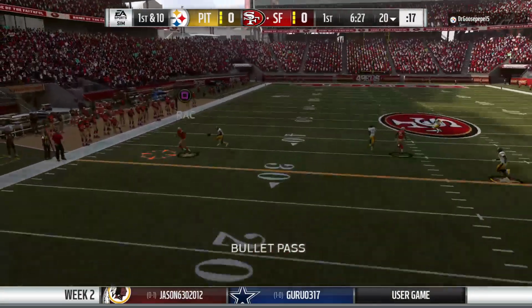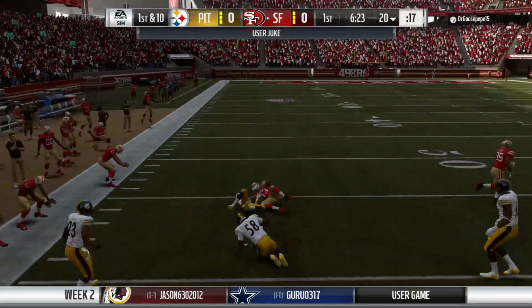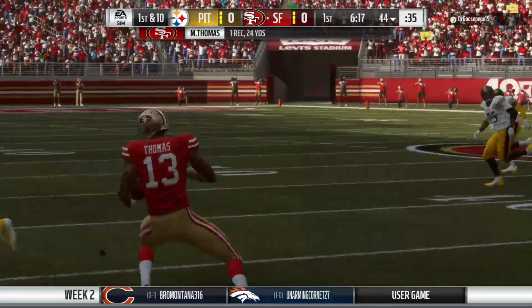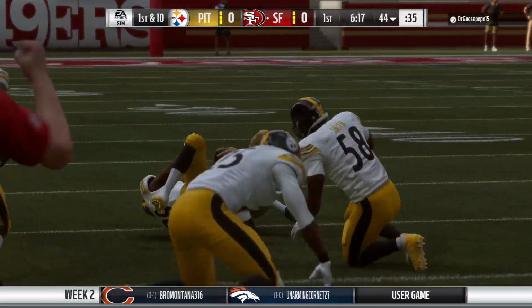Throwing on first down. Strickland looking left side and completing it to Thomas. And he'll get this one way up just shy of the 45-yard line. That one goes for 24 yards. I don't care who you put on him. He's going to be a handful in one-on-one throws.